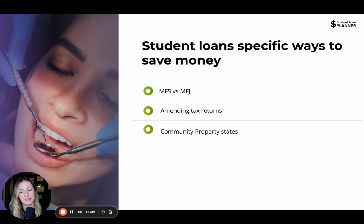So if we file taxes married jointly, your spouse's income, if they earn income, is going to be included in your student loan payment calculation. So if that is unfair, or it's going to make your payment a lot higher than you anticipated, good news is we can consider filing taxes married separately. So that's this section here.